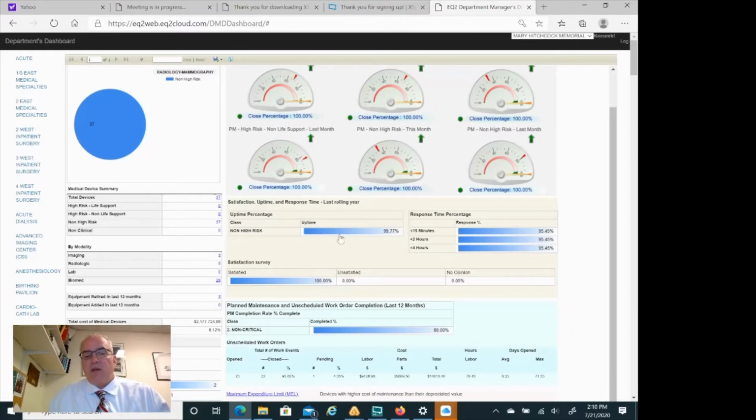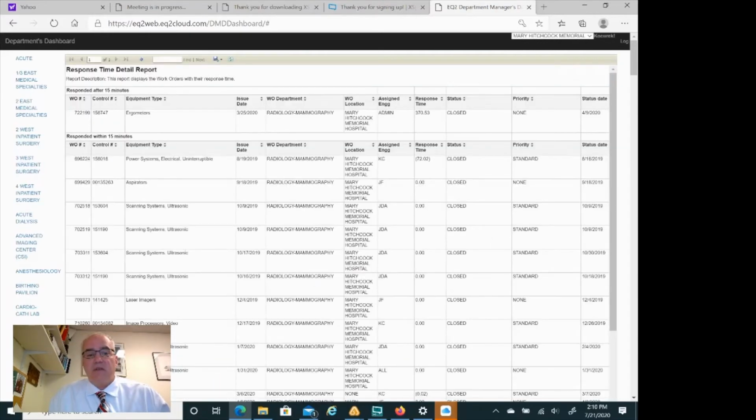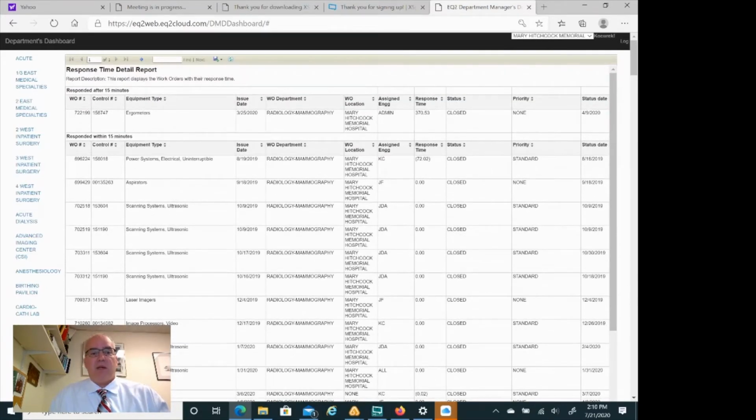Again, you can click on this and go right into those records and see what the uptime or downtime is for each individual asset. We also have response time percentages. If the customer submits a work request, how many of those work requests were responded to in less than 15 minutes? Well, right here it says responded. We had one that was responded after 15 minutes, but all of these were responded within 15 minutes.